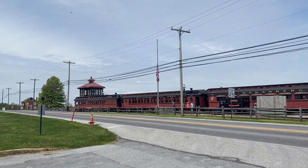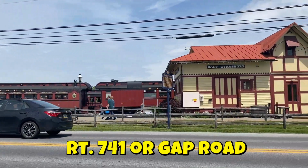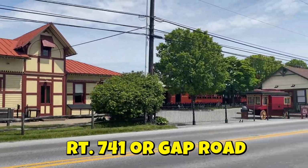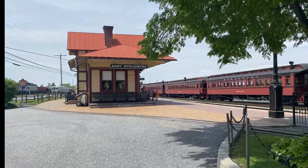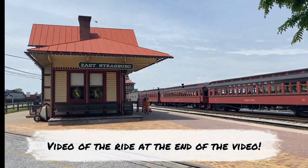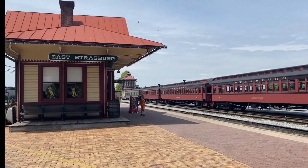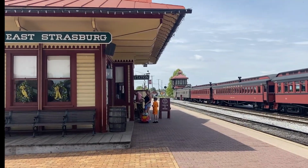The road that runs in between the museum and the rail yard is Route 741, also known as Gap Road, and it runs from Strasburg to the town of Gap down towards the east. So we're going to start a little walking tour of the rail yard, and we are kind of smack in the middle in the front near the ticket booth. In front of us, the railroad tracks are to the right, and the museum is across the street to the left, just to kind of get your bearings.